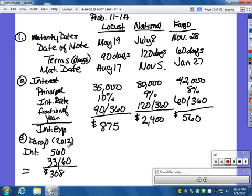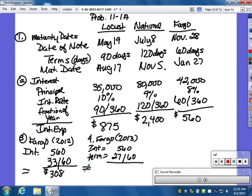And then number 4 says determine the interest expense to be recorded in 2013. The only one that had not matured and still matured in 2013 was Fargo. So this time we're going to do the interest of 560. How many days had passed? 27. 27 days over how many? 60 days gives us how much? $252. That was the adjustment to be recorded in 2013 for Fargo.